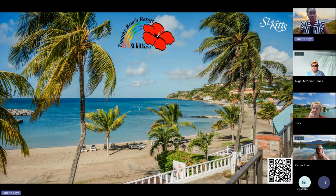For visitors who are probably staying at Marriott, Royal St. Kitts, or Sugar Bay Club, walking to the strip can happen because it's maybe a 10 to 15-minute walk, or you have the option of taking taxis back and forth.